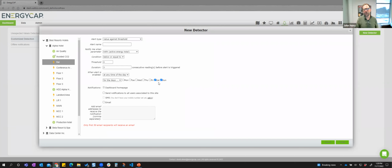So this is a really useful way of setting up your own configuration depending on what the meter is and what the building is, of how you want to get alerted. So you set the thresholds and then you can tell the system, do you want to be notified on dashboards? Do you want to get notifications through text messaging or through emails? Who all needs to be on the email or text communications? So you can tell the system, who do you want to send these to?